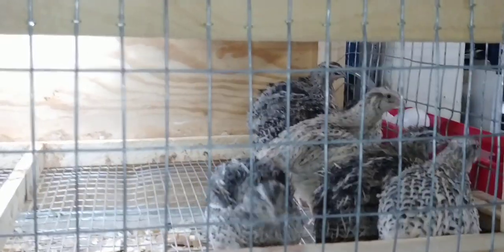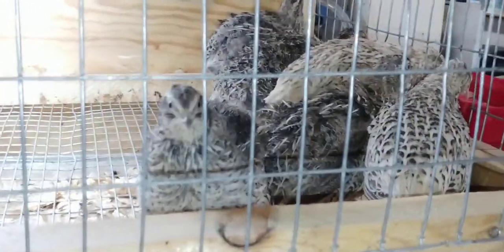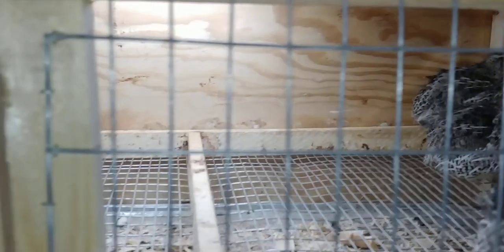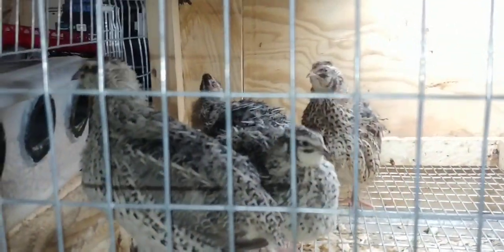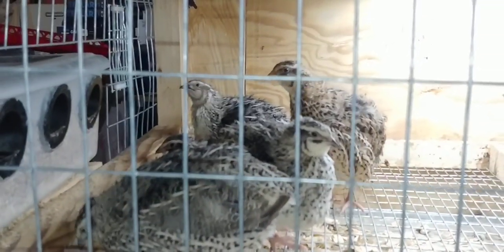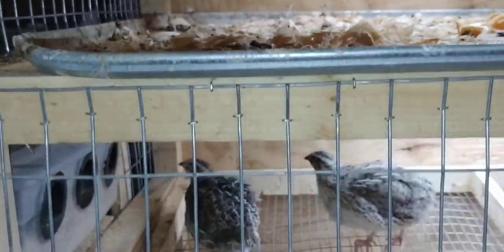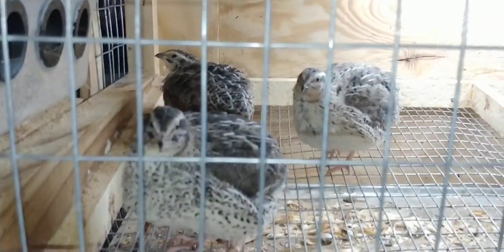So here's our 9-week update for the Falb Fee birds that I hatched out from my Shire Farms eggs. As you can see, they are doing excellent. They're all laying between 10 to 11 eggs a day. Every now and then I get one that'll lay a couple eggs a day, which surprises me.